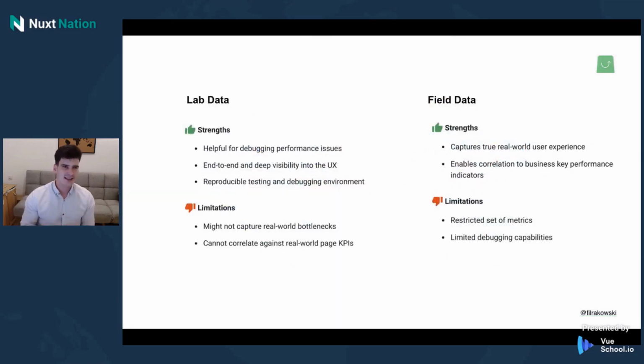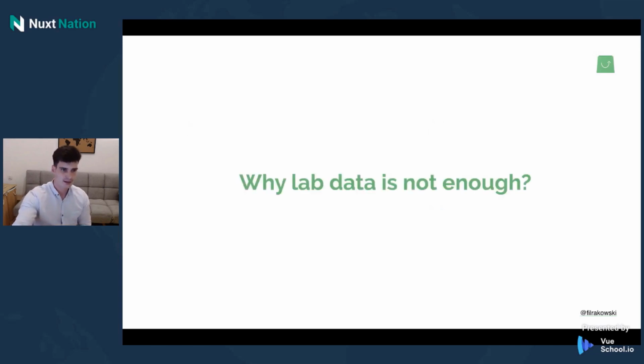And lab data is mostly useful for debugging. As we saw previously, we can see if there was an improvement or regression in certain metrics. We can also easily reproduce the results. The problem is that it gives us no information about the real-world bottlenecks. This is where field data shines. So why lab data is not enough?